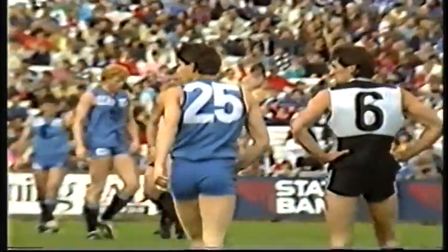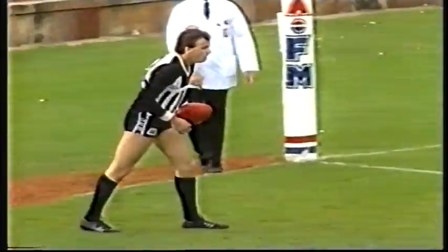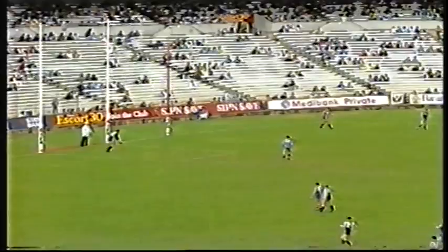Well, there's no doubt that he certainly is a danger man, Martin. Kicked quite a few goals this year, along with Walk in the forward pocket. Been very productive for the Blues. They've got 2 points now, 5 minutes into this first quarter.